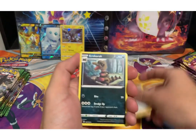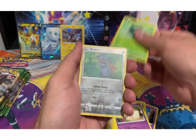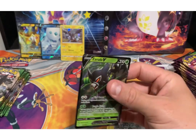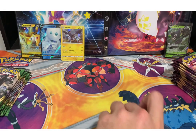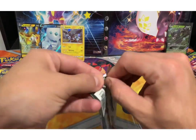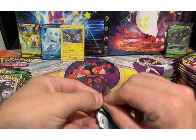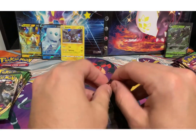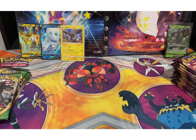All right, here we go. Energy, Nessa, Beldum, Blitzle, Milcery, Skidoo, Beldum, and an Azurill V. Nice, I don't have this one. Sorry, let me grab the pack. Yep, as you can see, I'm using my Ultra Pro as a background to stand up the cards. My new Shining Fates Ultra Pro binder. Pretty sweet, if I do say so myself.